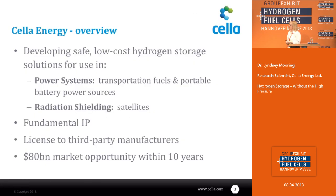Cella Energy is currently fundamentally an IP company. We're research scientists mainly, and we have been working on trying to use novel approaches to hydrogen storage to try and deal with some of the problems that occur using hydrogen, especially with fuel cells.